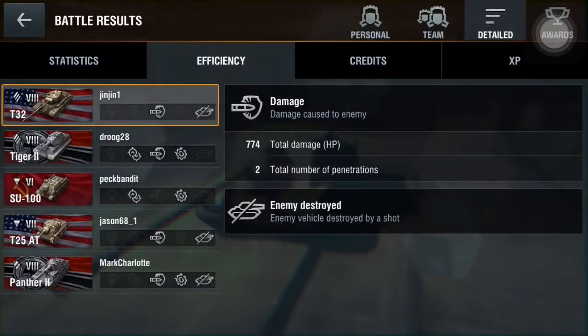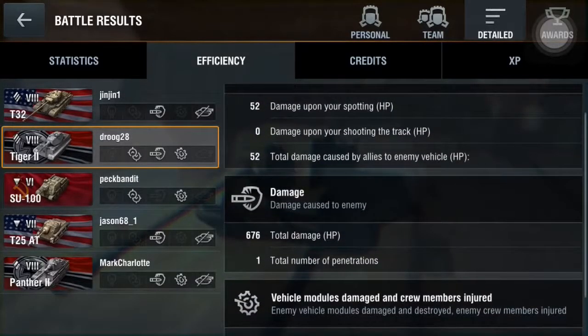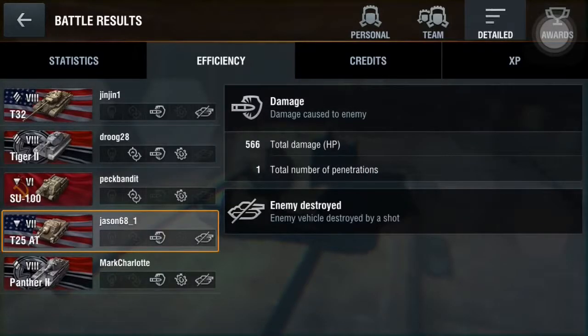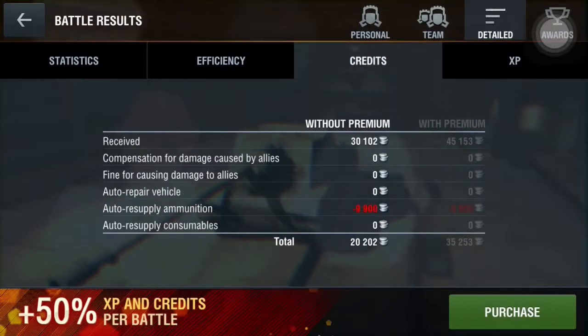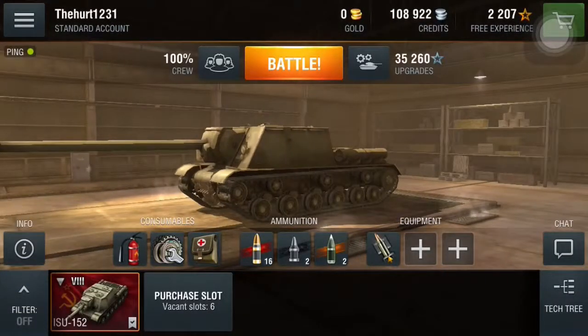So I did 774 damage to the T-32, 676 to the King Tiger. I only tracked the SU, but since I tracked him, it does count as assistance. I did 566 to the T-25AT, and I did 587 to the Panther. I got 861 XP, pretty good, and I made 20,000 credits, which is very good. So, let's get on to the next battle.